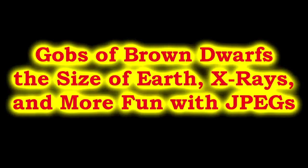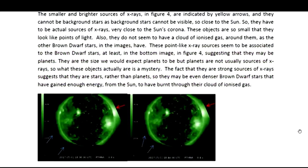Today we're talking about gobs of brown dwarfs the size of Earth, X-rays, and more fun with JPEGs. On the left-hand side, the blue arrows indicate two point-like X-ray sources because it's difficult to see, they're very tiny, but they are there. They cannot be planets because planets don't emit X-rays. Only stars are X-ray sources, basically. So they are so small that you'd think they might be planets. But don't forget, planets do not emit X-rays.